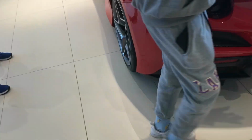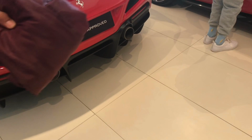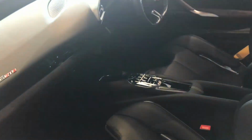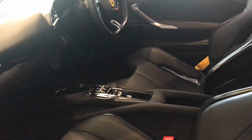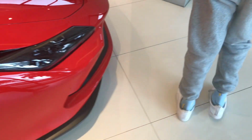296 GTB. What is this? That's like a baby SF90. It's got a V6. And then this is like the 458 replacement. Star wheels. They always have star wheels. Five star spokes and then in between. It's gotta be as comfortable as that. This 296 GTB. And this is the F8 Tributo.